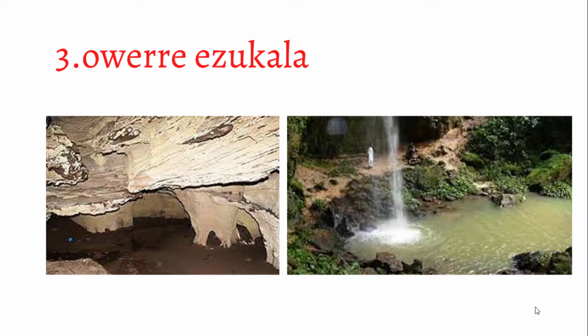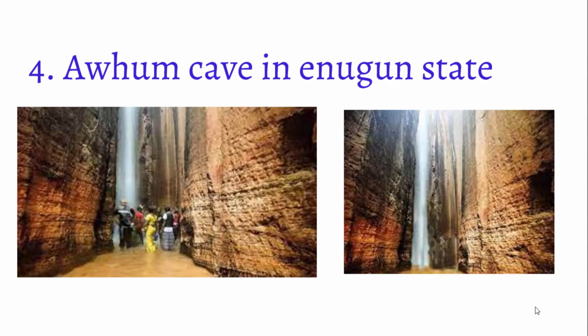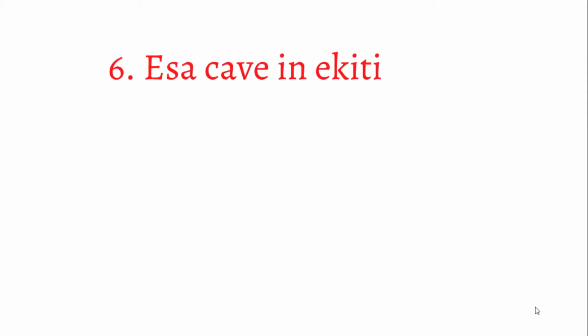Number 4, Awhum Caves in Enugu State. Number 5, Oghodoghodo Cave in Edo State. Number 6, Esa Cave in Ekiti State.